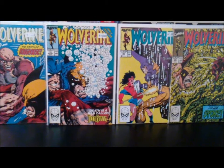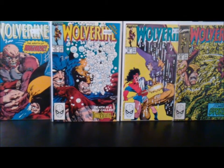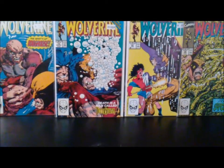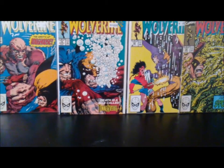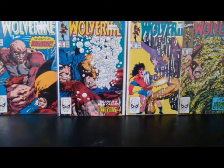Anytime I see any Wolverine from 1 to 50 that I already have, I go ahead and buy it again, because my goal is to get as many sets of Wolverine 1 through 50 or 1 through 30 that I can possibly get in his first solo series.